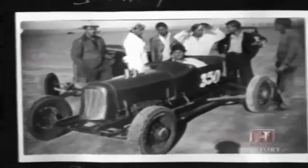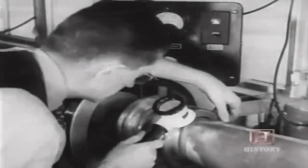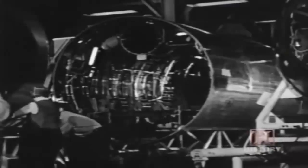The dry lakes scene came to a temporary halt with the onset of World War II. But many of the racers found work and developed new ideas in the wartime aeronautics industry. They came back from the war, they knew how to machine parts, they knew what a combustion engine was like, they knew how superchargers worked, they had some rudimentary idea about aerodynamics, witness the belly tank racers.